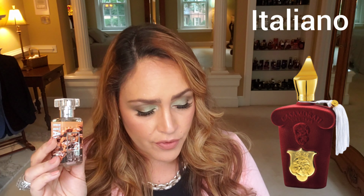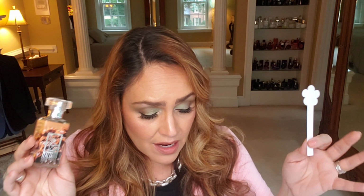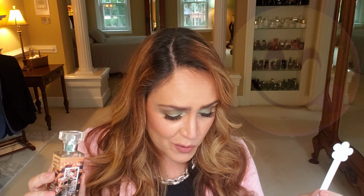I have sampled Italica thanks to my beautiful friend here, Chris at the Perfume Nest. We did a little sample swap and I really liked it a lot. We both thought that maybe it didn't last the longest. This dupe smells very much like Italica, not exactly the same, but close enough that it's a nice clone. Oh, this has lactonic notes, vanilla, saffron, butter toffee. Oh, goodness. Almond oil, cedarwood, sandalwood, white musk.